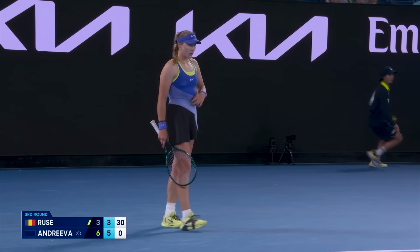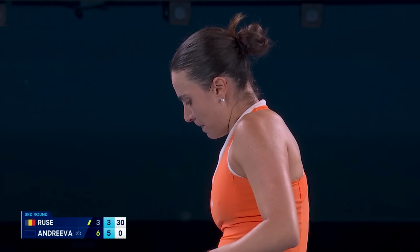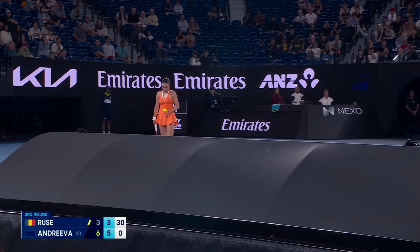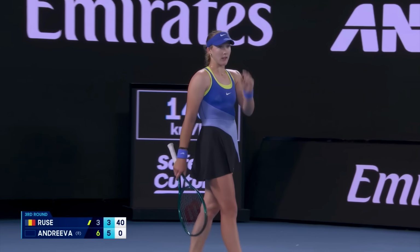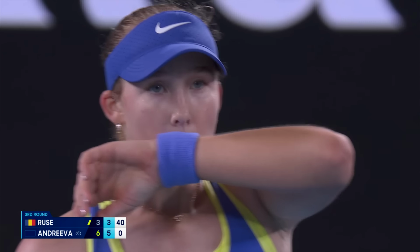Oh, a little extra grunt from Ruse at last point. 30. The crowd's love getting behind her. They want to stay here and see a little bit more tennis tonight. Yeah, why not? It's Friday night. 40 love. Well, it's about the first time in the match we've seen a little frustration from Andreeva, saying that Ruse has hit the ball 3 times really close to the baseline or on the baseline.